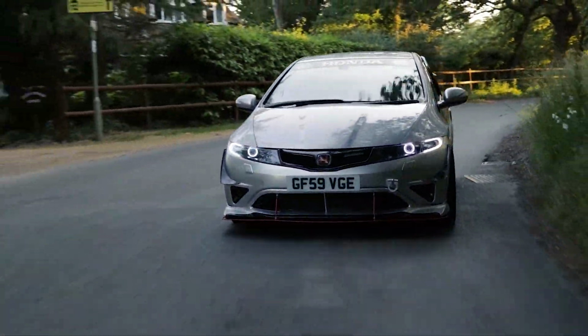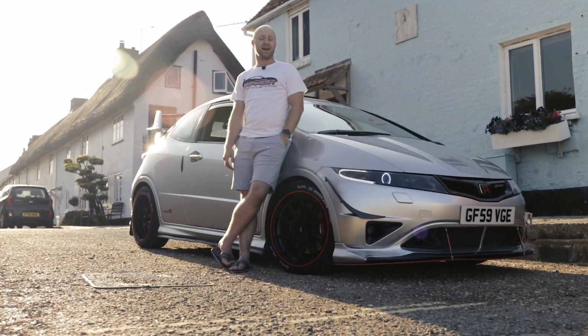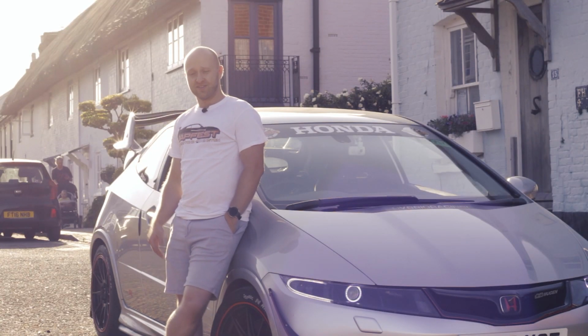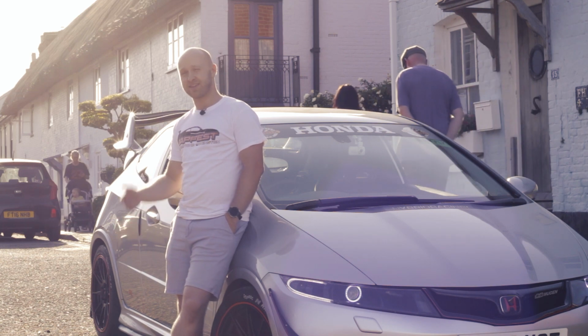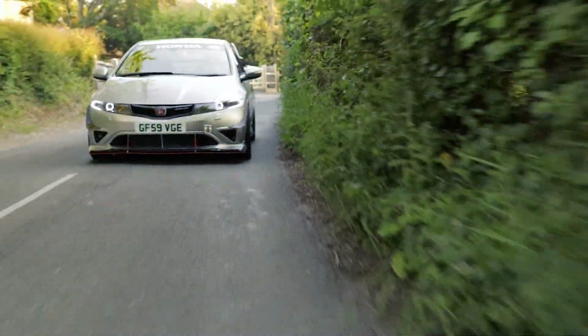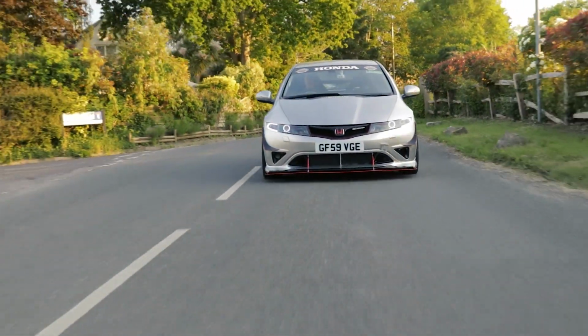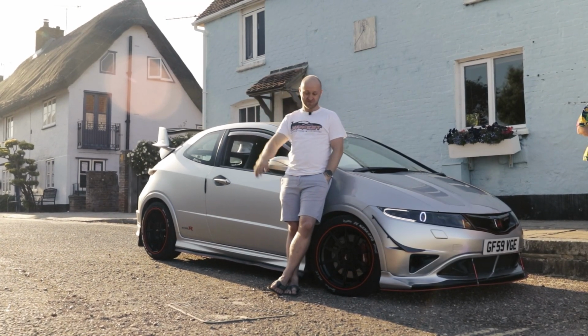rear. I've had it completely remapped with ECU tech, and it's now producing 253, still naturally aspirated. You can obviously spend a lot more money, go down the turbo or supercharged route, which I'm considering in the future. But for now, 253, stripping the weight out, getting as light as possible is definitely good enough for me.